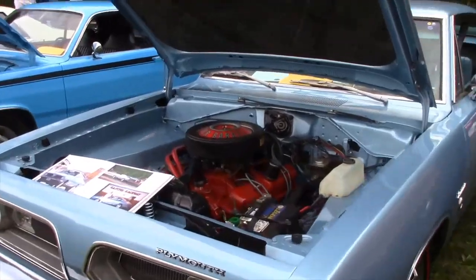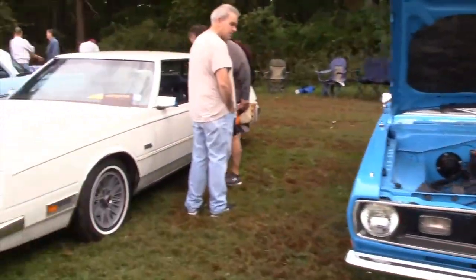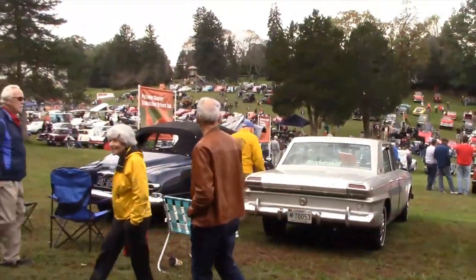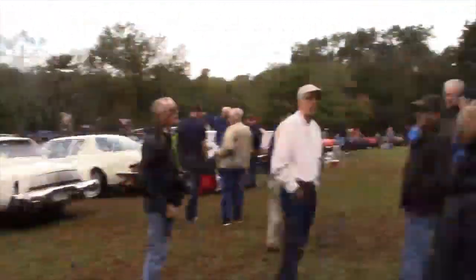Plymouth Barracuda. Looks great. Next to a Duster. Wow. Beautiful cars here. Chrysler Imperial. Another Chrysler. It's great how they have them all together and very well organized. As far as the eye can see. Oh, yeah. We're going to have some fun today. Did you guys bring a cool car?